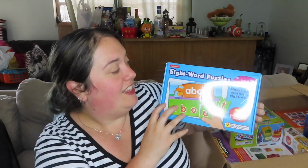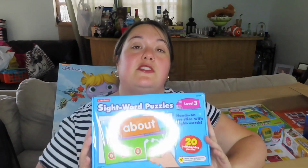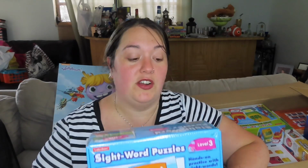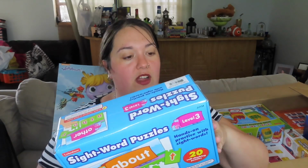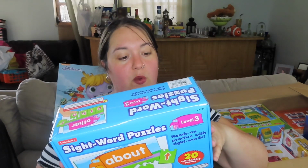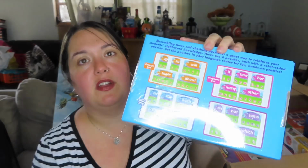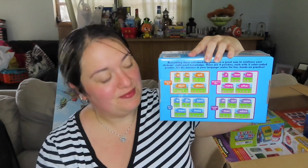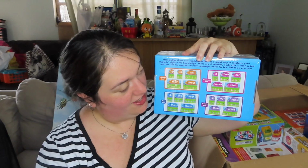So I got these puzzles because my son is obsessed with puzzles. He loves them. So I like to take advantage of that fact and use puzzles in his teaching and learning wherever I can, because I know that that's gonna be an easy transition for him. And so this brings 4 sets of 5 words, so it's 20 words. Some of them he's already familiar with, but some of them are gonna be new to him. Sorry, the light's reflecting off the plastic on the box. There we go. So that's all the words that this set brings. And yeah, so this is kind of cool.